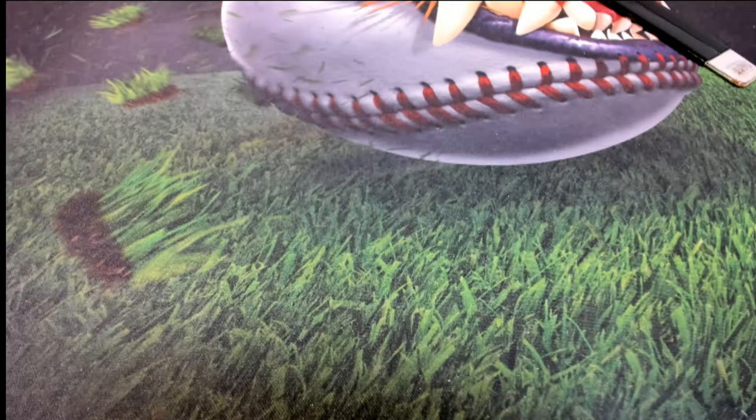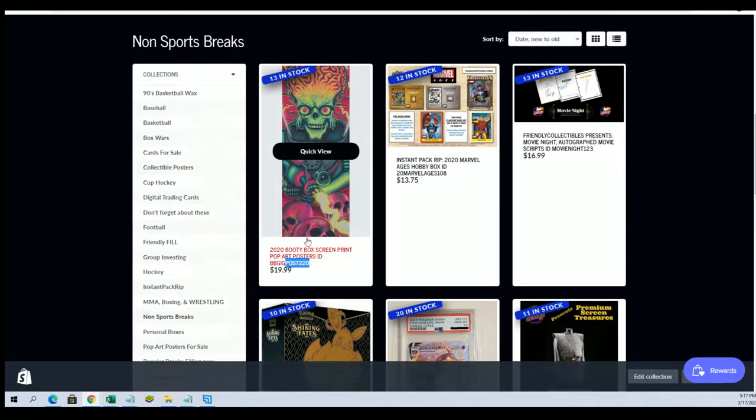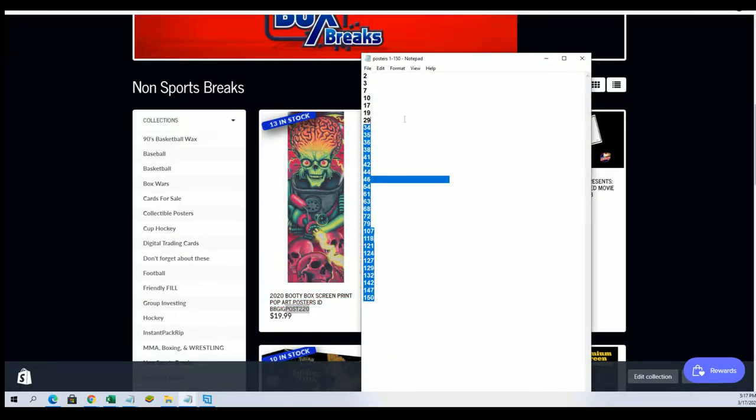It's the pop art poster box break. We're going to start by randoming the box to determine which box we open from the product. And so let's start that up right now.